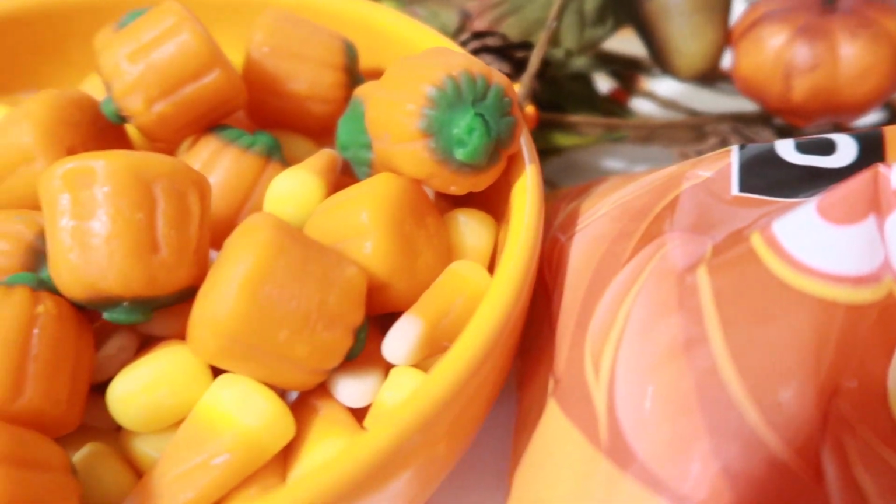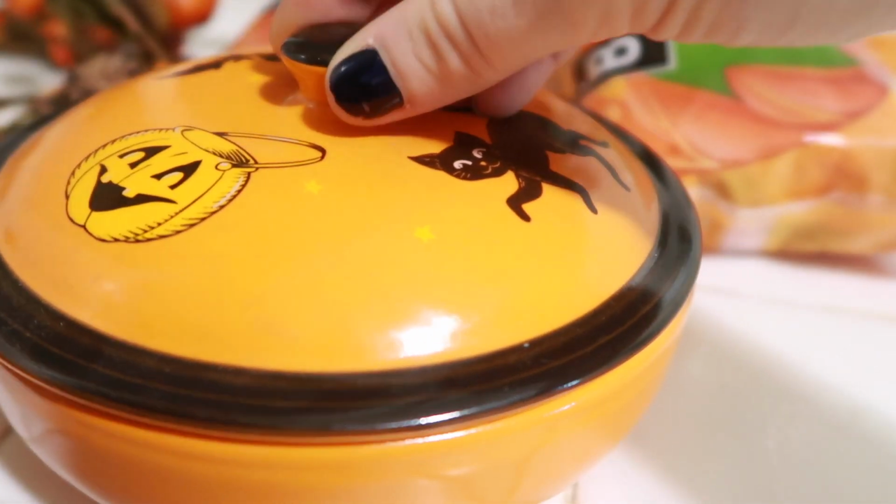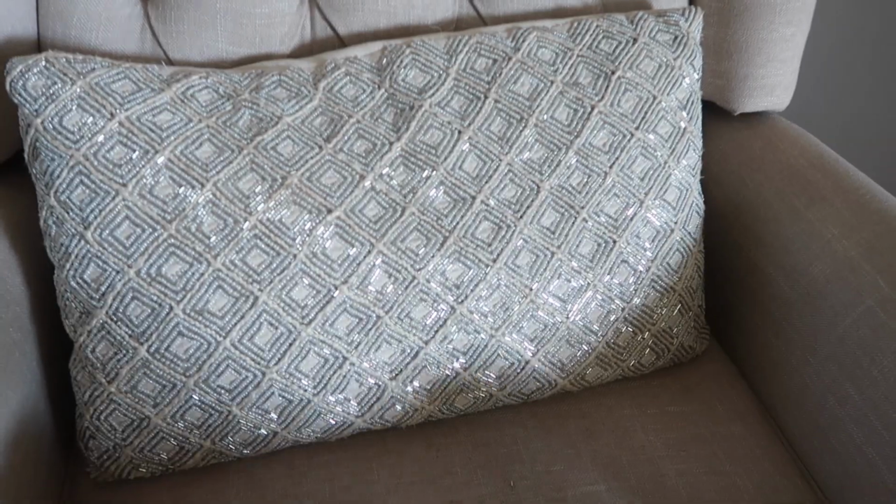Who likes candy corn? Let me know. I think they're so cute looking, though. It's very, very nostalgic Halloween. So I put the lid on that, and that's complete, and I'll put that out.